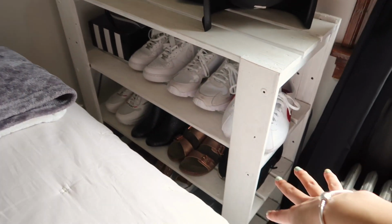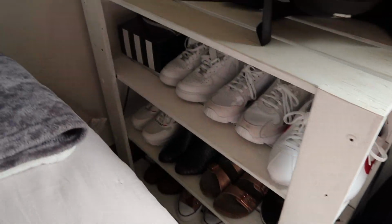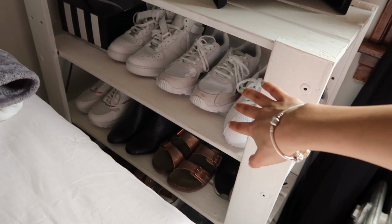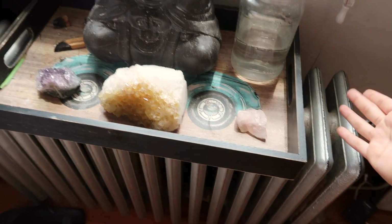But down here I just have a mix of shoes. It kind of depends on the season, but I'll switch these out and there'll be different shoes. On top is mainly my go-to gym shoes, and then on the bottom is kind of just a mix of shoes that I'm wearing. This part here is my favorite area of my room. Down here I have this radiator, which comes with the house.